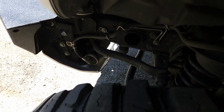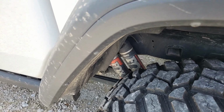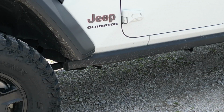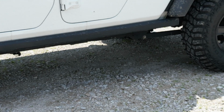A couple other things on the Mojave I really loved were these 2.5-inch internal bypass tuned Fox shocks, remote reservoir on the front and dual reservoir on the back. And they did install a factory rock rail. It's not the best, but it is a little extra protection for you when you are out on the trails.